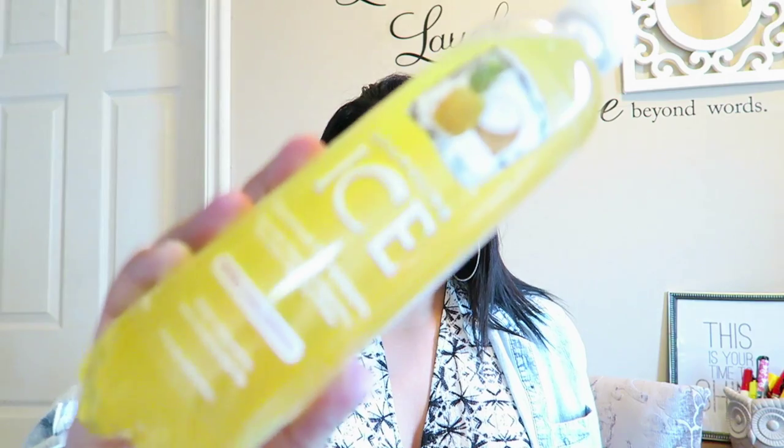If you're looking for a healthy alternative that tastes absolutely amazing and feels like you're drinking pineapple soda, this is it. I haven't tried the other flavors. I know they have a bunch, but I definitely will. But this has been my favorite. I have repurchased this so many times, and I definitely recommend that you try this. I don't know how they make this taste so good while not being bad for you. Should be the end of my March favorites.